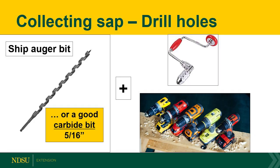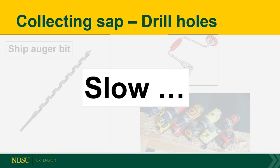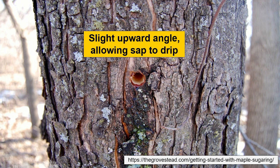I will say you do want to go at a slow speed. If you set that drill too fast, you'll clean out the inside of that hole, you'll shine it up, and it'll actually block the sap from flowing. So go nice and slow. Want a rough inside to that. And at a slight upward angle so the sap drips out.